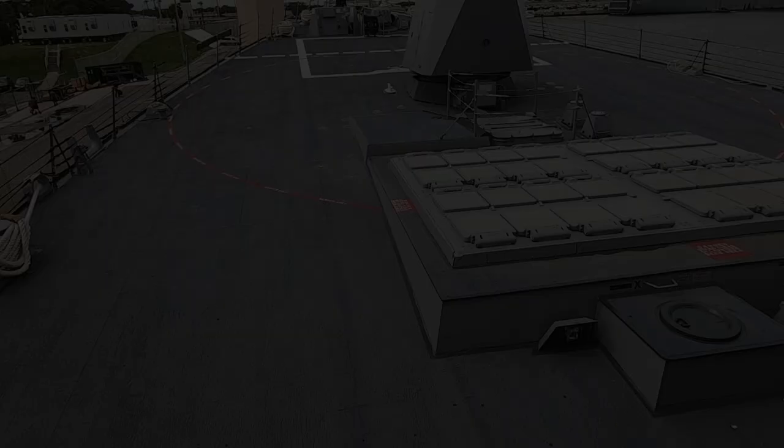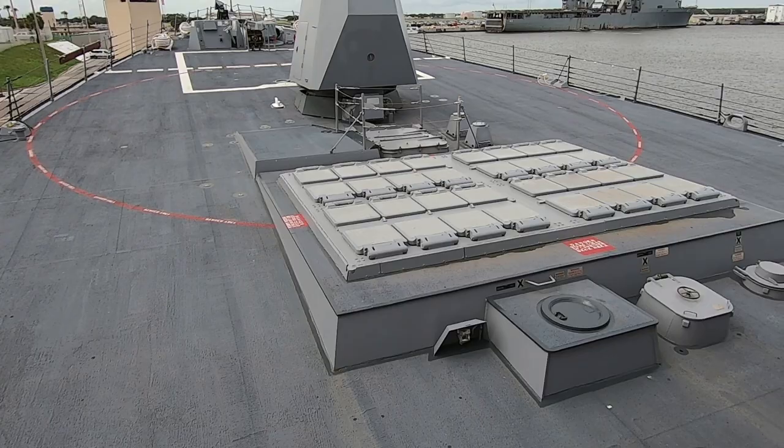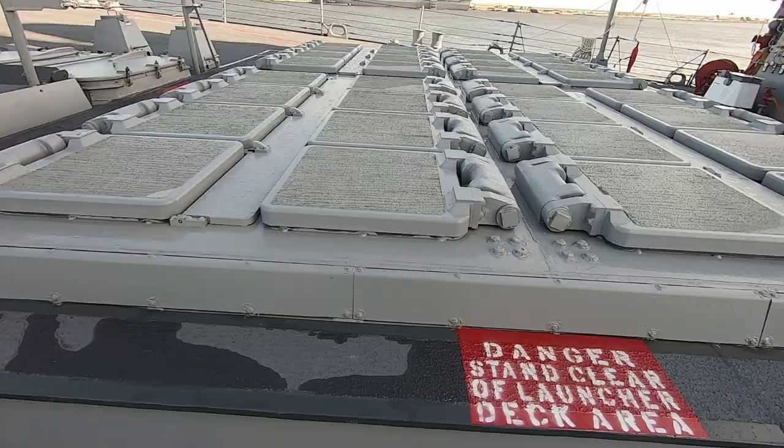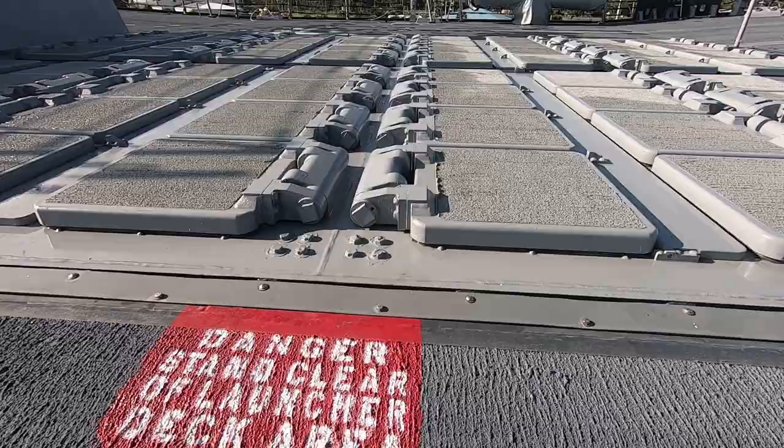Delbert Black has two vertical launching systems, 96 cells altogether, 32 forward and 64 aft. Our vertical launching system is capable of launching multiple weapons to include standard missiles, vertical launching ASROCs, and Tomahawks. Combat missiles, otherwise known as CMDIV, conducts our periodic maintenance to ensure we are always ready to support surface, air, strike, and anti-submarine warfare missions.